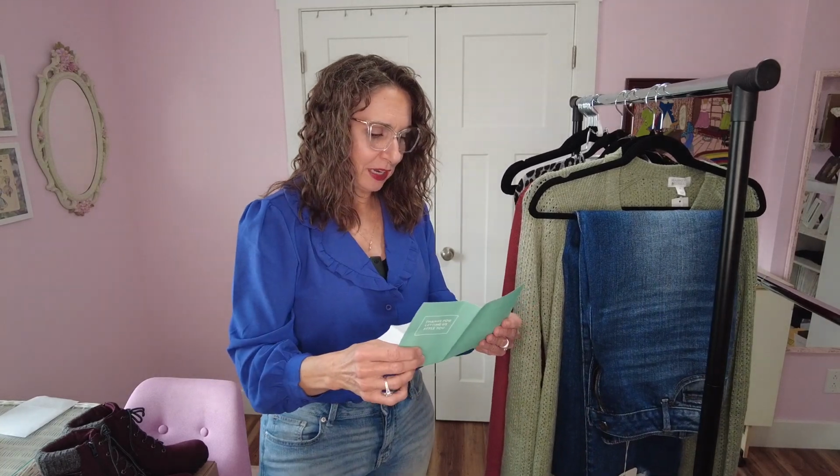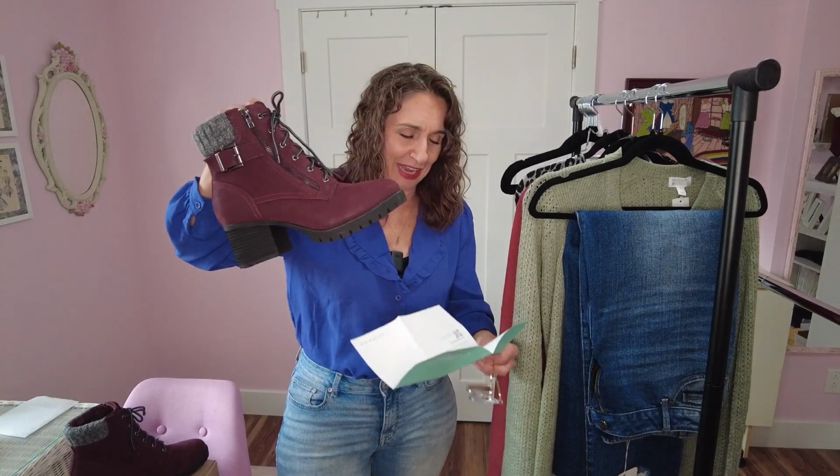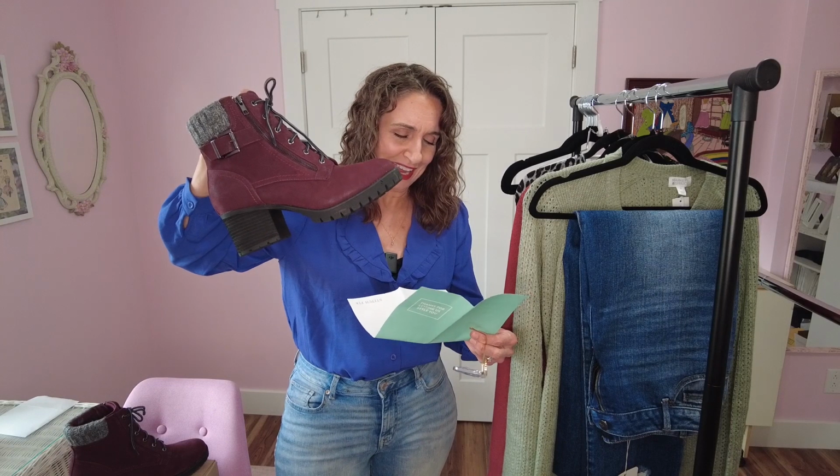Then we've got the Mia Kaylin Booty. Every time I see it's M-I-A and it's all capitals, I always think, I've said this before, missing in action. So I got the missing in action Kaylin Booty in burgundy, size 11, $79.99. Not as expensive as they could have been. They feel like a nice quality.